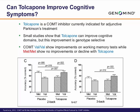Tolcapone is a COMT inhibitor and is currently only approved for adjunctive therapy of Parkinson's disease. Considering its mechanism at the COMT enzyme, researchers postulated that this drug would have greater impact on the COMT-VAL-VAL patients than the COMT-MET-MET patients. Keep in mind that COMT-VAL-VAL patients have the high-activity COMT enzyme, and this implies that a reduction in COMT activity via a COMT inhibitor may be more beneficial in regulating synaptic dopamine in these individuals.